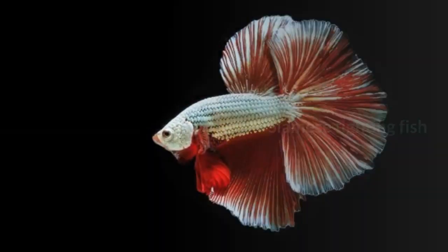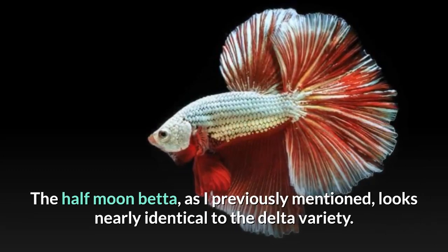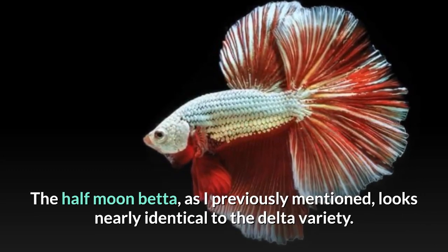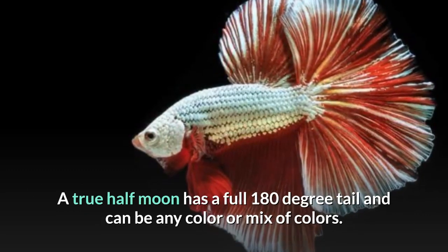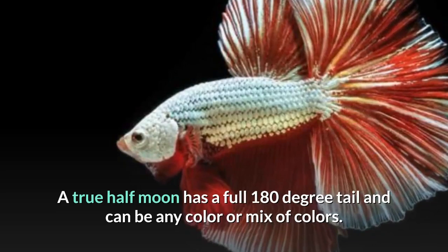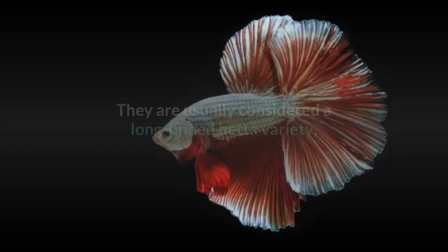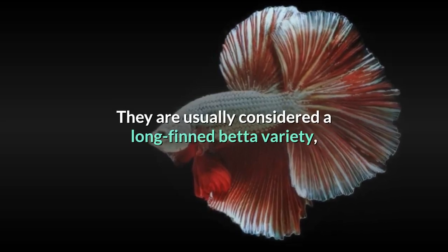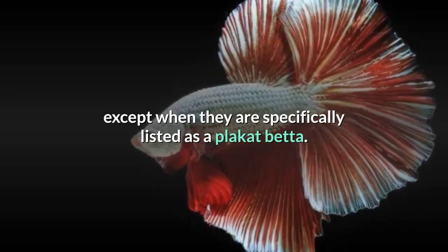Half-moon. The half-moon betta, as I previously mentioned, looks nearly identical to the Delta variety. A true half-moon has a full 180-degree tail and can be any color or mix of colors. Their tail makes a D shape when viewed from the side. They are usually considered a long-finned betta variety, except when they are specifically listed as a placat betta.